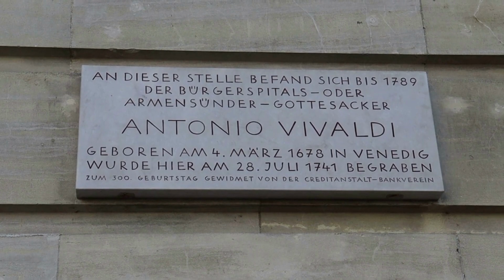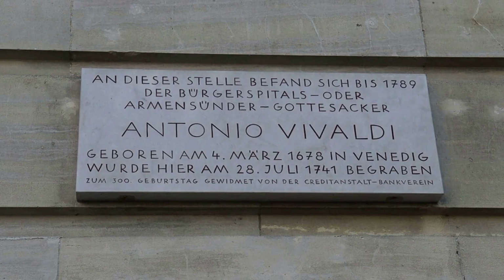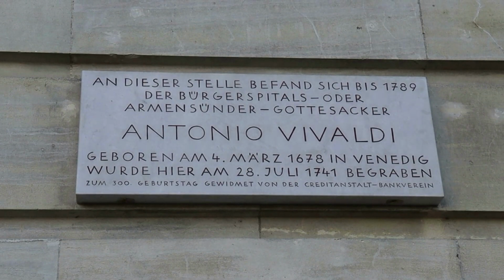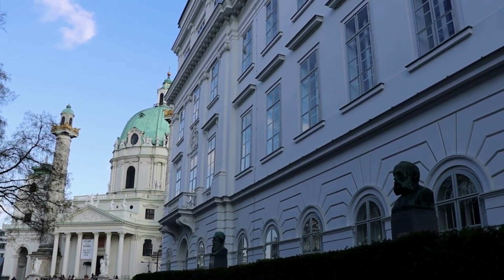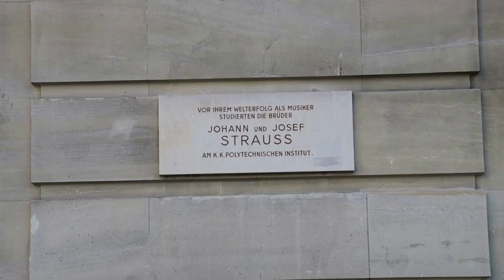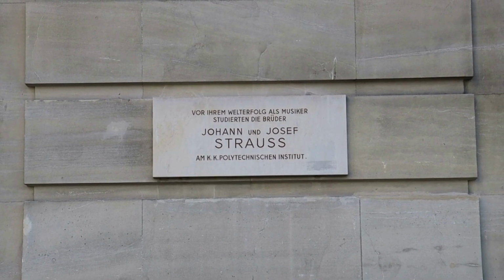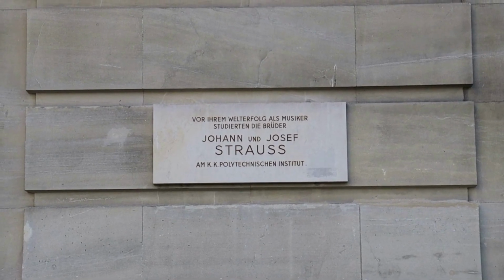Adjacent to the Karlskirche is the location where the great Baroque composer Antonio Vivaldi was buried on July 28, 1741, in the public hospital cemetery, atop which the Vienna University of Technology was built in the 19th century. And before their success as musicians, Johann and Joseph Strauss studied here at the Polytechnic Institute over Vivaldi's grave.